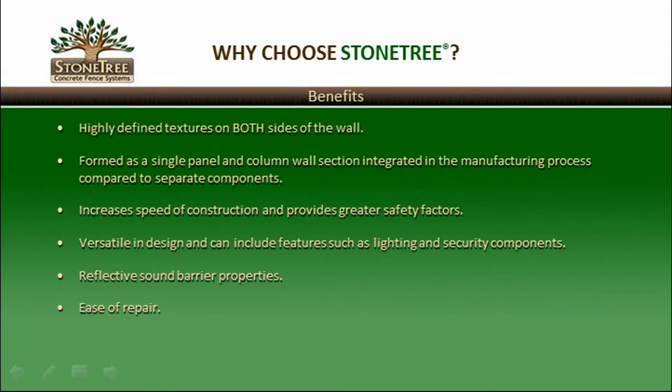StoneTree products are versatile in design and can include features such as lighting and security components. The product also includes reflective sound barrier properties. As a result of the component structure of the wall, taking care of a repair is easier than conventional masonry.